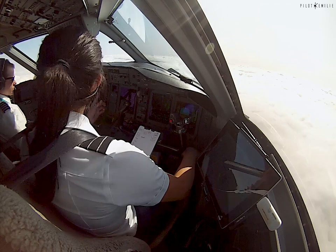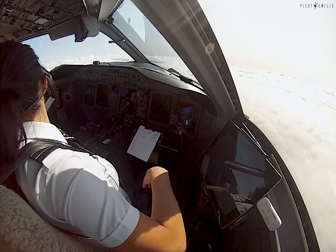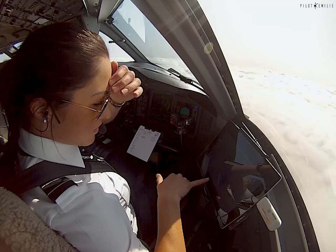For today's flight, our arrival is the ADVOC 7 into Calgary, and the approach is the RNAV RNP Yankee onto runway 35 left, which you'll hear me brief next before our descent.